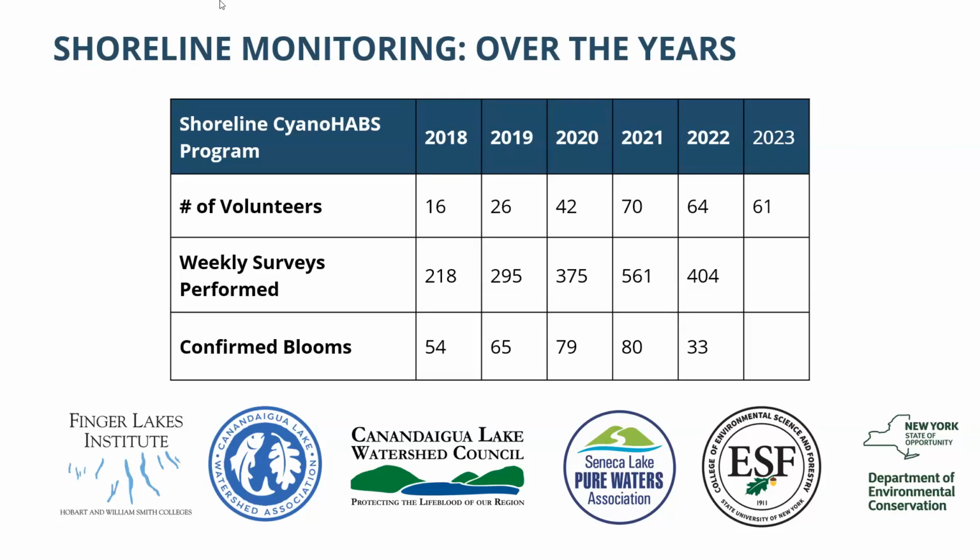The SUNY College of Environmental Science and Forestry, they are the research partners that are helping us work on those 6 different algal monitoring sites on Canandaigua Lake. They are also performing some analysis of our harmful algal bloom samples as well. And then, of course, the New York State Department of Environmental Conservation.